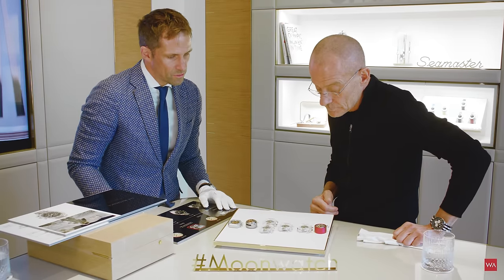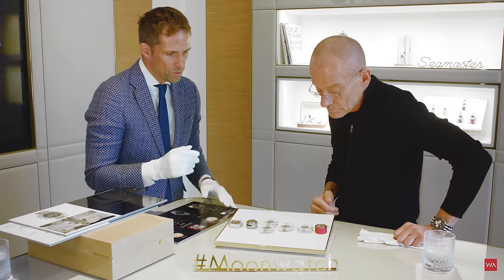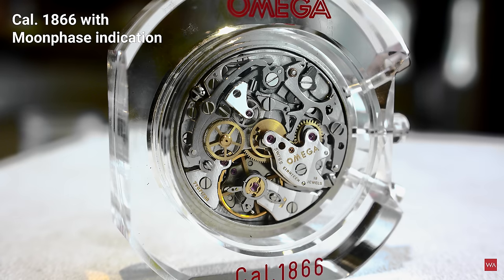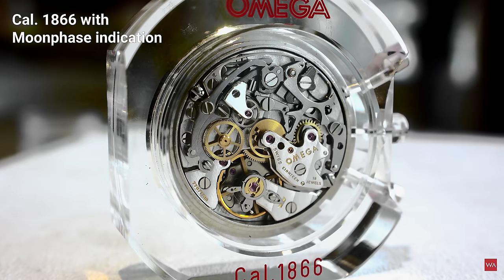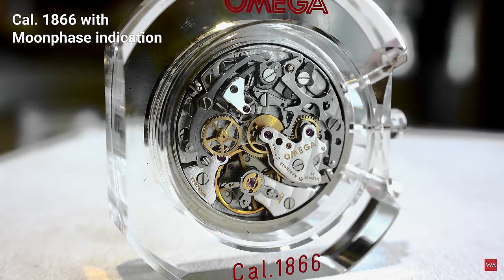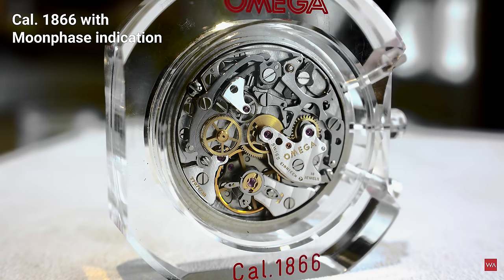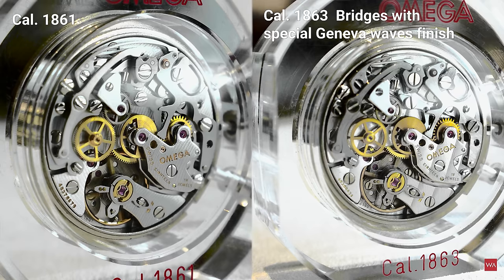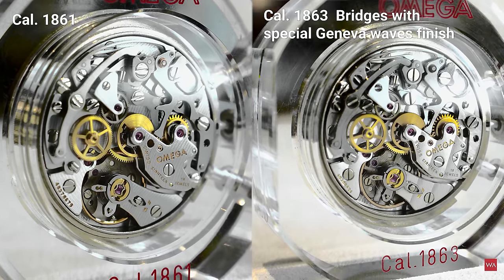And in 1999, we decided to launch a small complication on the movement because we have a lot of space. If I turn the movement here, I can see that I have a lot of space at 12 o'clock, so we decided to introduce the moon phase indicator. So this was then the Moonwatch with a moon phase indication. Exactly. But the principal difference between the 1861 and the 1863 is simply a nicer finishing. Technically identical.